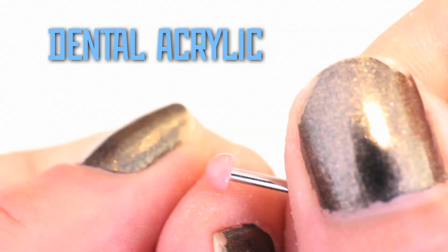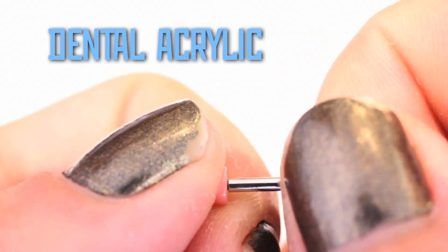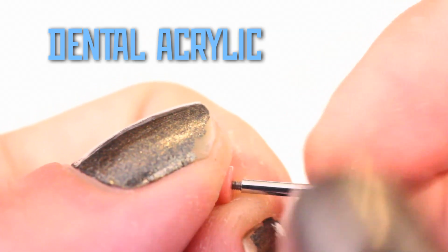Industrial acrylic is not to be confused with dental acrylic. It is a better option than industrial acrylic, but it's still something that I would only suggest for temporary wear only in a healed piercing, not for an initial piercing at all. That brings us on to Tygon. Tygon is a clear plastic medical grade tubing. Now, medical grade does not mean implant grade. It meets the ISO standards for medical devices, but it does not meet ASTM standards for medical implants.